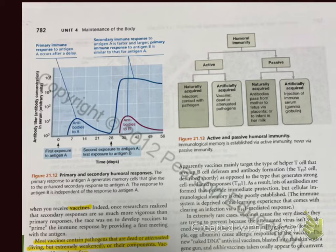So in this slide right here, we're looking at the differences between a primary immune response and a secondary immune response. And you can see that the antibodies peak really, really fast in that secondary immune response. It's the reason why we do get vaccinations, is because you get a larger response, and somebody's probably not even going to feel sick.